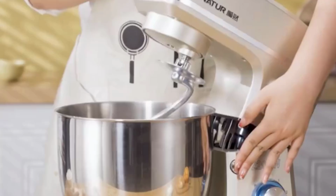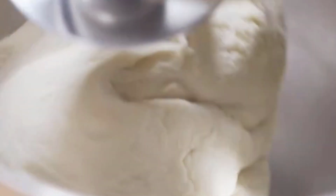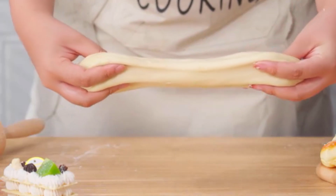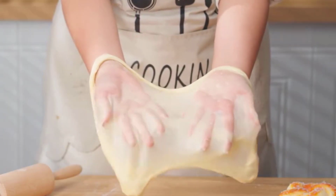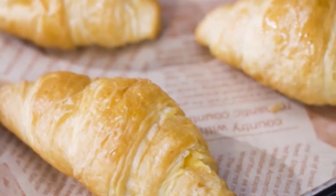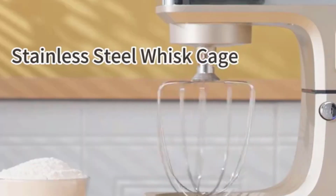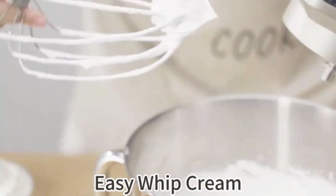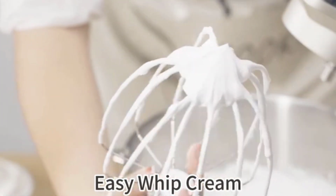Its planetary mixing motion ensures thorough and consistent blending, while the powerful motor handles tough kneading with ease. Ideal for baking enthusiasts or small commercial use, this versatile appliance includes multiple attachments for various kitchen tasks. The sleek design and durable construction add style and reliability to your kitchen. A practical, high-performance choice for serious bakers.